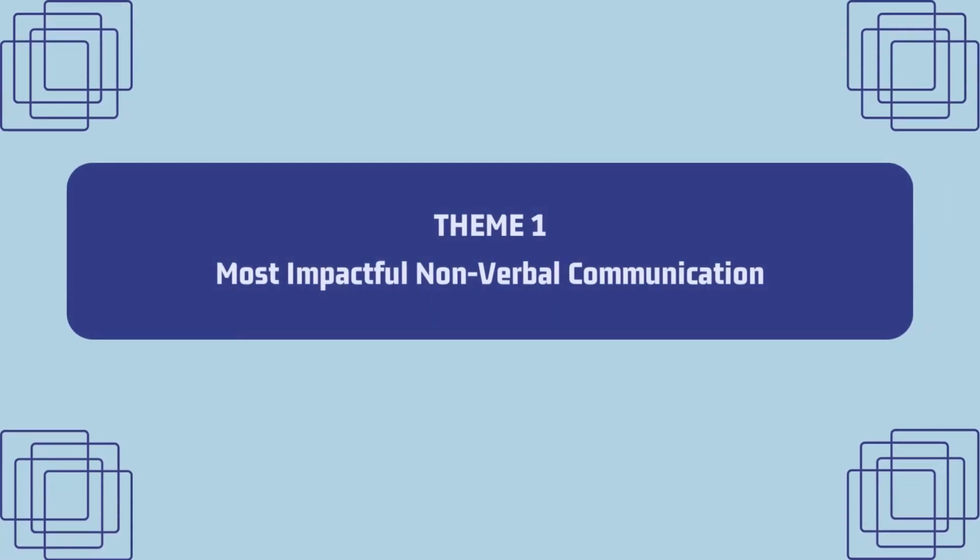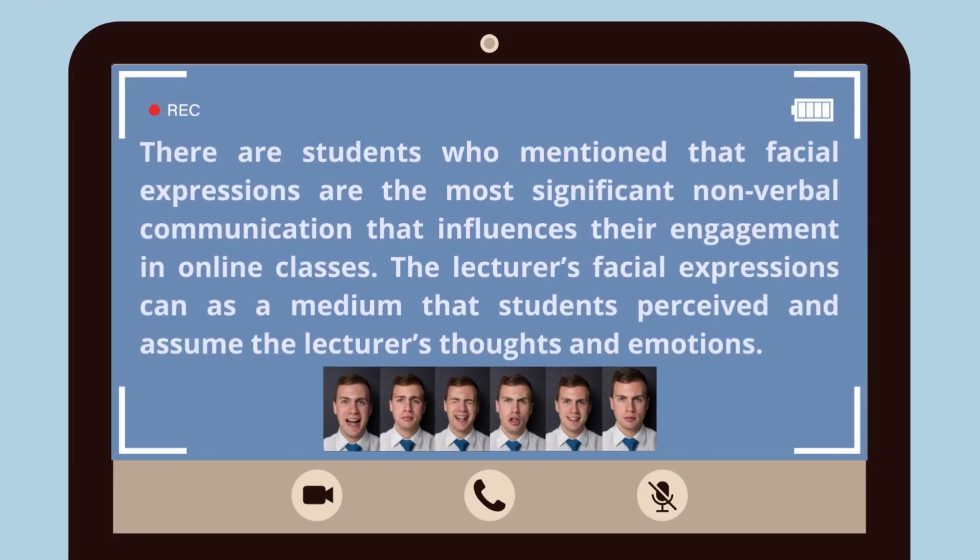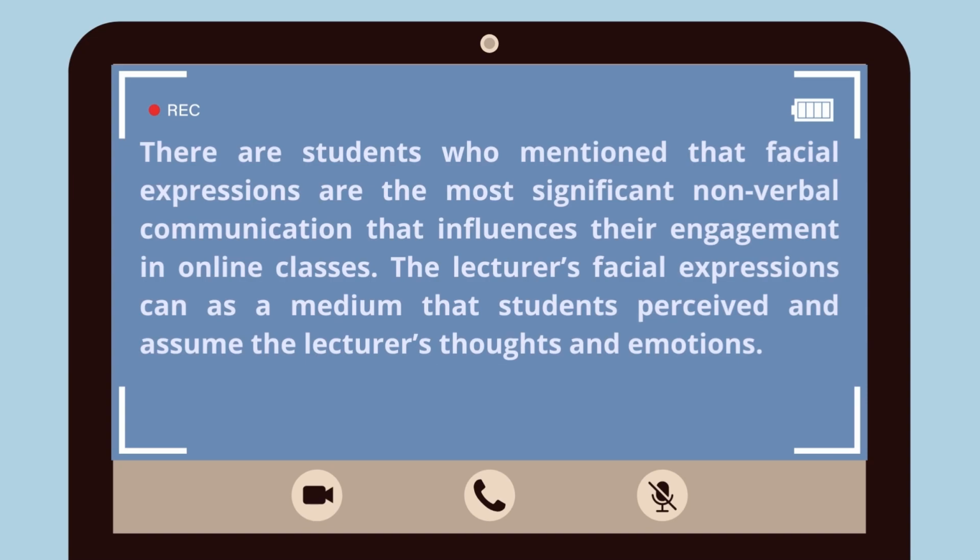Most impactful nonverbal communication. There are students who mentioned that facial expressions are the most significant nonverbal communication that influences their engagement in online classes. The lecturer's facial expressions act as a medium through which students perceive and assume the lecturer's thoughts and emotions.